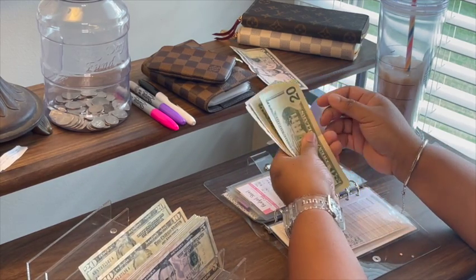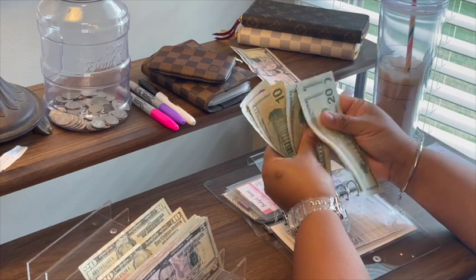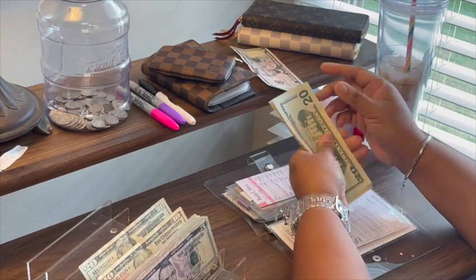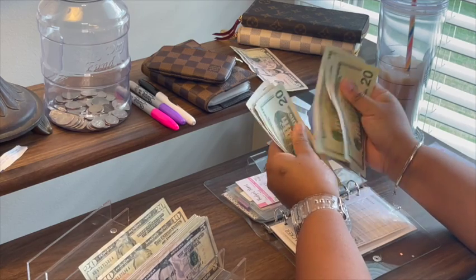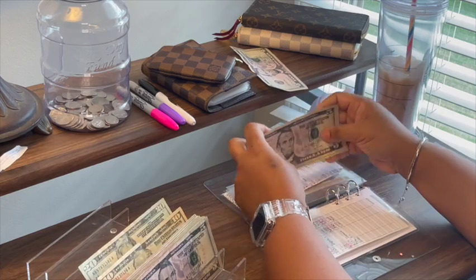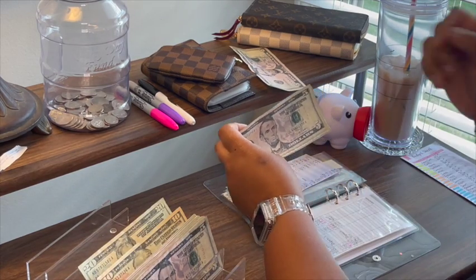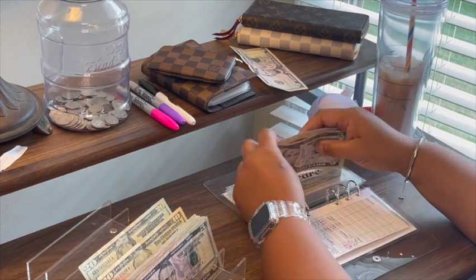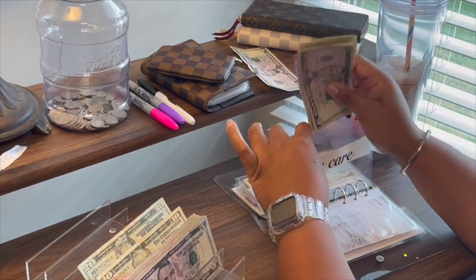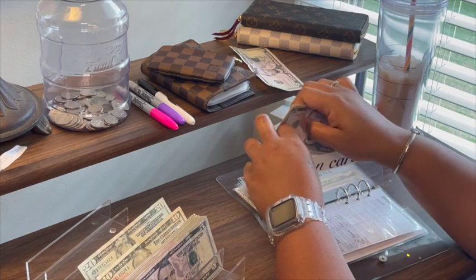Let's count it again. That is 20, 40, 60, 70, 80. Oh, did I do that wrong? Let's do 20, 40, 60, 80, 90, $100 in lawn care. And that makes us good for our September payment. So lawn care is done for the week. Go ahead and get that back in.